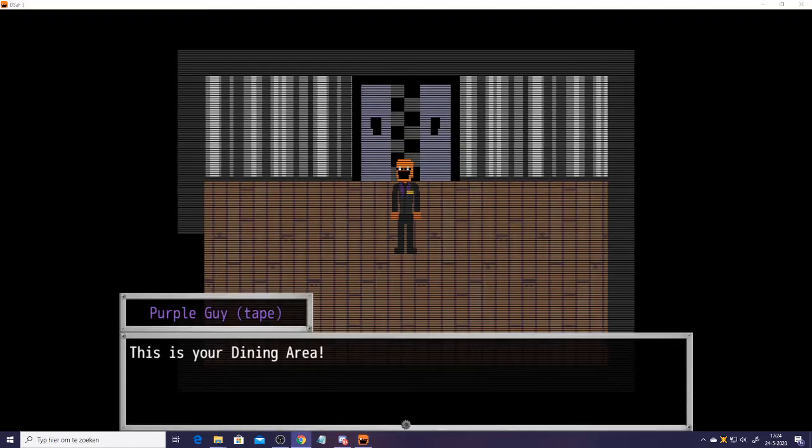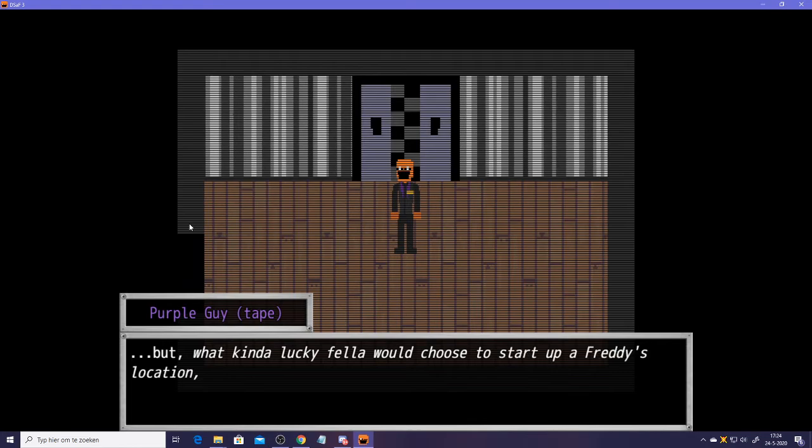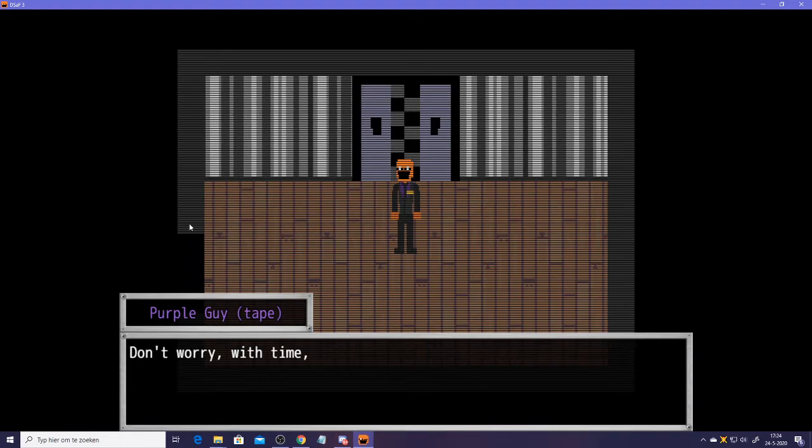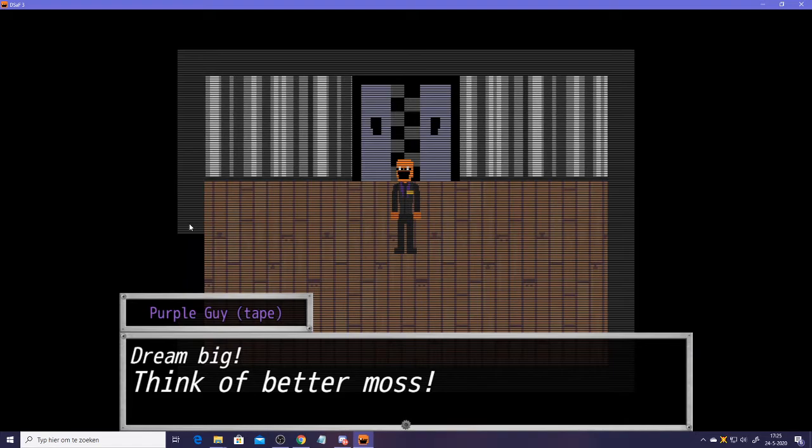This is your dining area. If you were lucky, you had enough money left over after buying the place to afford tables. What kind of lucky fellow would choose to start up at Freddy's location A? Don't worry, with time, you can upgrade everything, from the floors, to the walls, to the moss on the walls. Dream big, think of better moss.